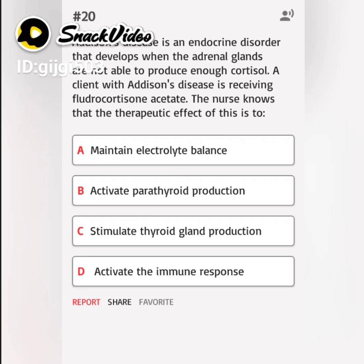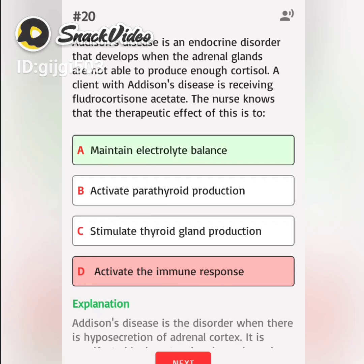Addison's disease is an endocrine disorder that develops when the adrenal glands are not able to produce enough cortisol. A client with Addison's disease is receiving fludrocortisone acetate. The nurse knows that the therapeutic effect of this is to: Correct answer.